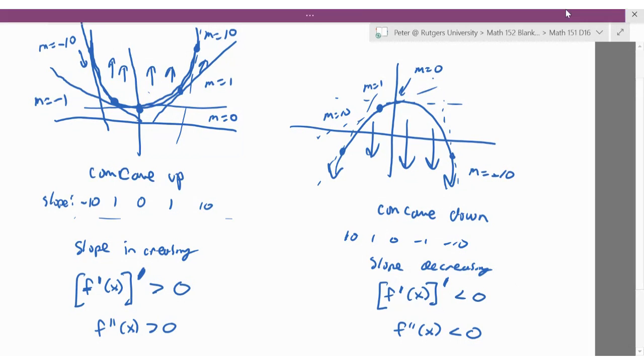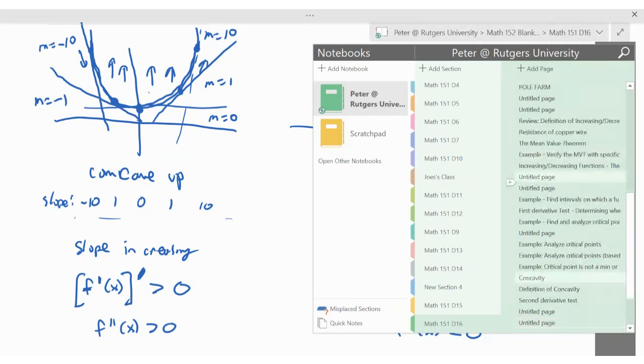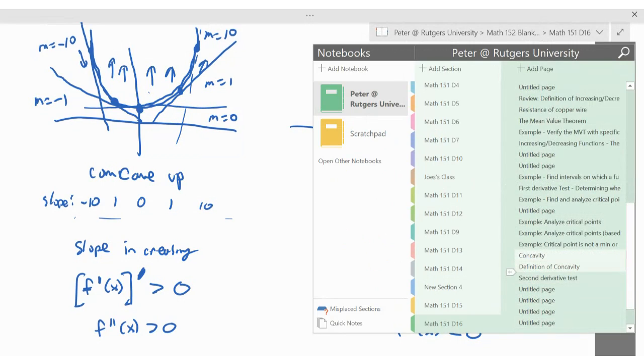I was looking for the question. Quadratics always have a constant concavity. That is correct, in fact, yes.